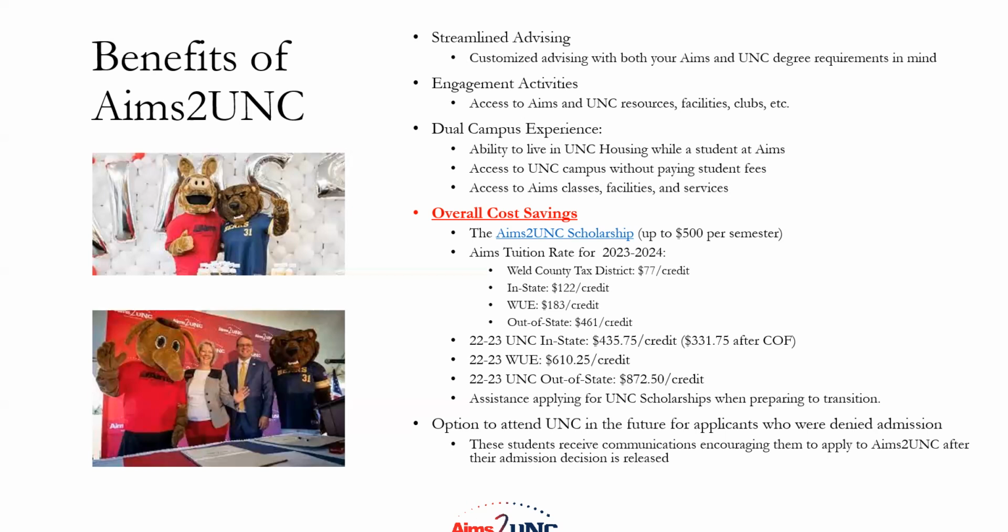Additionally, just a little bit about our tuition structure. If a student is a Weld County tax resident, in 2023-2024, the tuition rate will be $77 per credit hour. If they're in-state, it's $122 per credit. If they're WUI, it's $183 per credit. And out-of-state is $461 per credit. As you all know, that's a really hard tuition rate to beat.